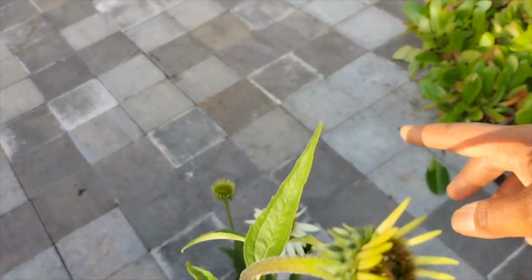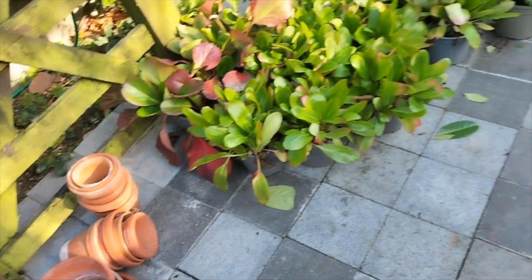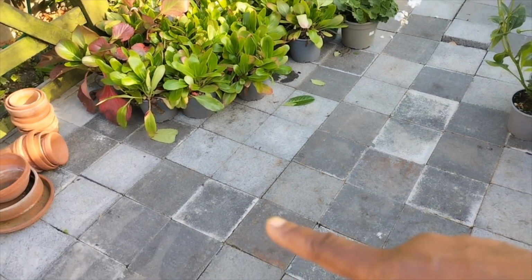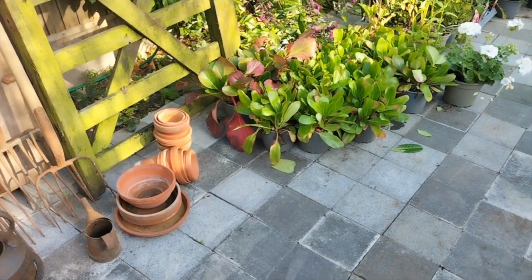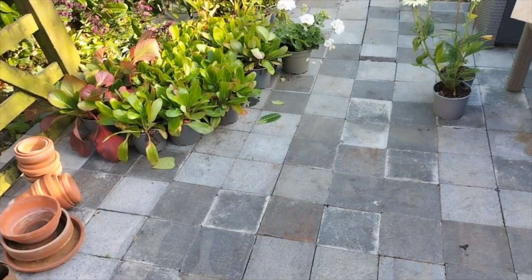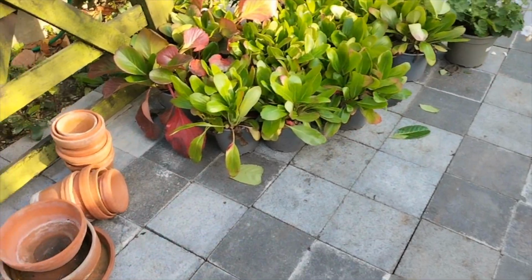Oh, and do you recognise the patio area that I'm on? I have a video of me laying down this patio area, and you'll be able to see that in one of my previous videos. I'll see if I can put the link in here as well, so you can go back and see how this work was done. But let me just show you some of the plants.